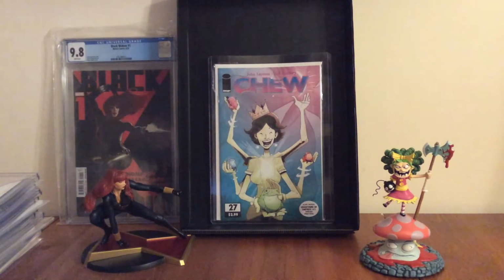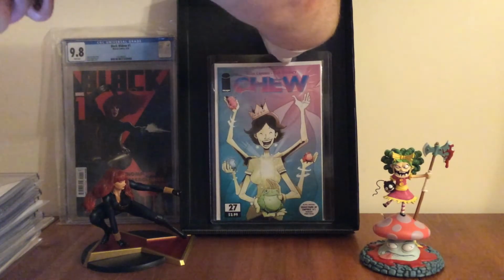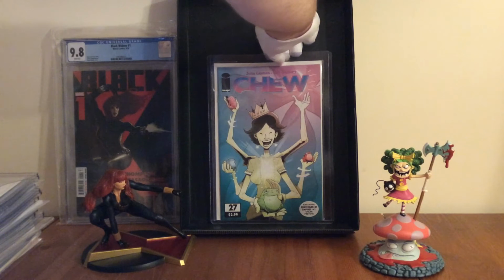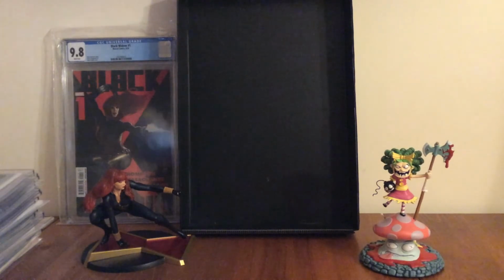Okay, here we have Chew, issue number 27, and this won a Glyph Comic Book Award for Best Cover. It won the award in 2012, and the cover is illustrated by Rob Guillory. Not much more to say about that one, though this book does feature a preview of Graveyard of Empires, #1. So it's a really cool book to keep an eye out for, and it won a Glyph Award for Best Comic Book Cover of 2012.